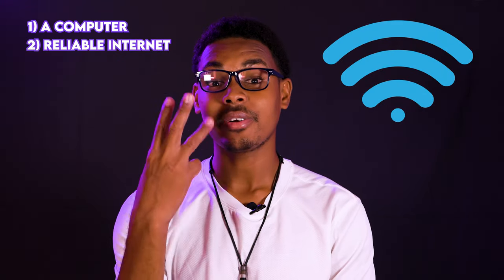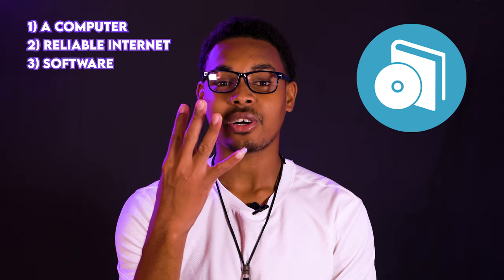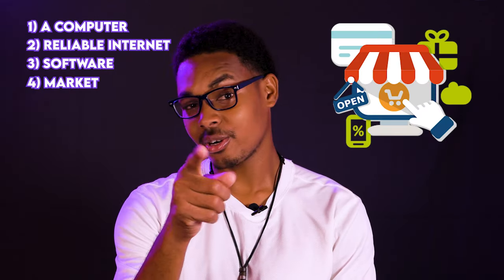With that being said, there's plenty of room for you to get familiarized with graphic designing and start earning some cash. There are a few things that you will need to start out as a graphic designer. Number one, a computer that's powerful enough to get the job done and has good enough storage. Number two, reliable internet connection. Number three, the software needed to get the job done. Number four, a market for your work.